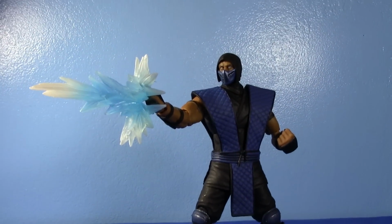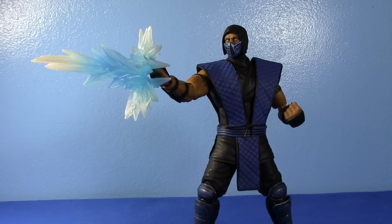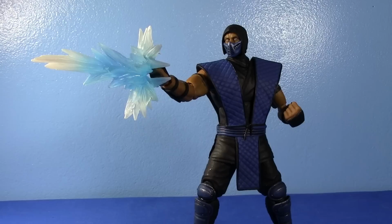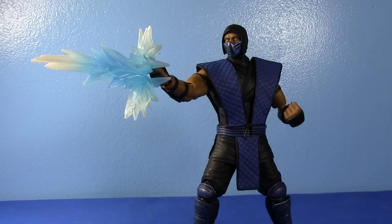But look at this thing. He has so many alternate parts. You can make him the Mortal Kombat 1 or 2 design. I have him with the 2 mask right now. I love them both equally. I should probably switch that out, though. He's been the Mortal Kombat 2 Sub-Zero for a while. He's got this freaking ice effect. He's got alternate hands. He poses like a dream.